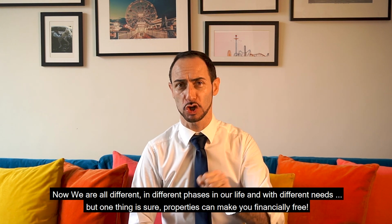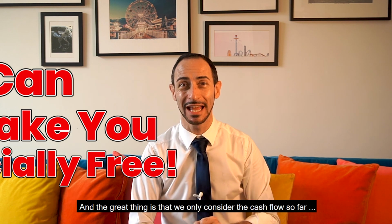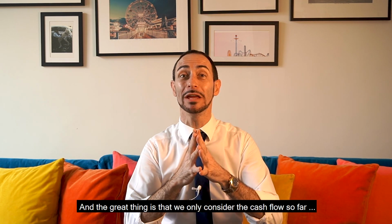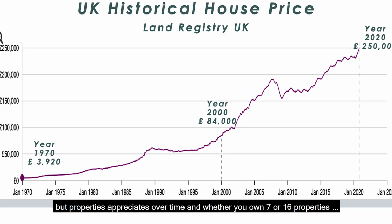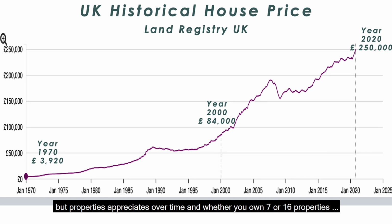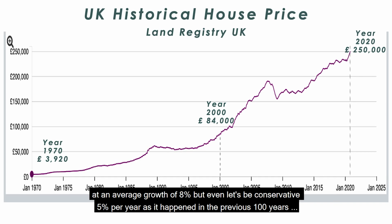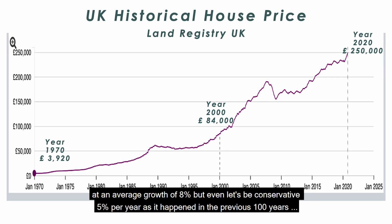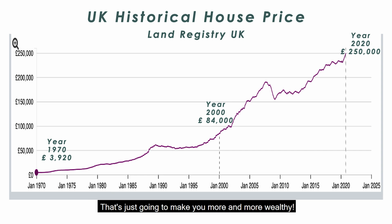But one thing is sure, properties can make you financially free. And the great thing is that we only considered the cash flow so far, but properties appreciate over time. And whether you own 7 or 16 properties, at an average growth of 8%, but even, let's be conservative, 5% per year, as it happened in the previous 100 years, that's just going to make you more and more wealthy.